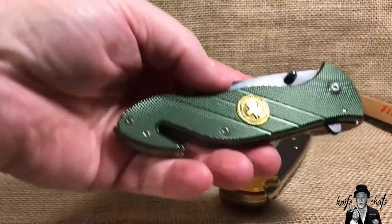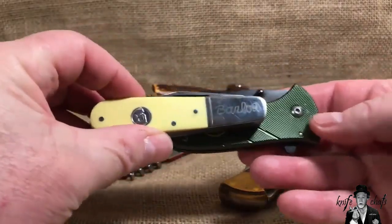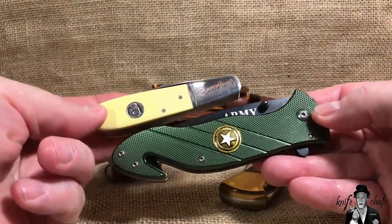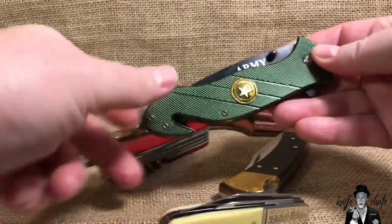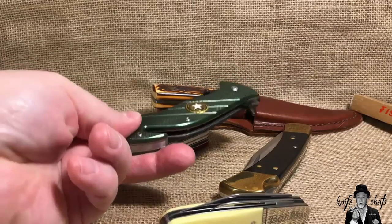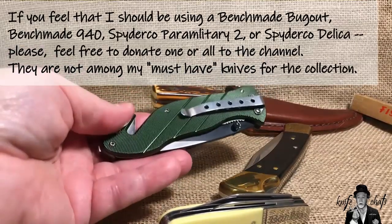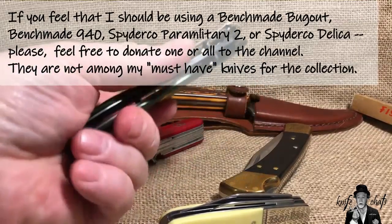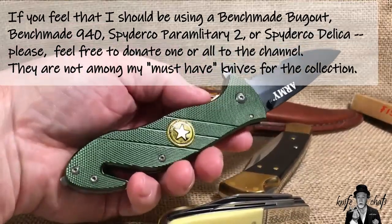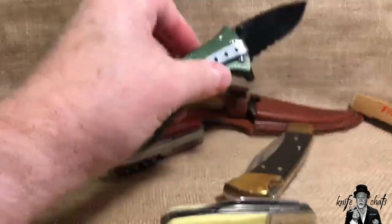And if you want to compare a knife to it, like this Barlow, well, you see there. All right, that's how big the Barlow is. That's how big the gas station knife is. So that's why I think I want this knife in my 6 knives that I can use for comparison, simply because it is so common and everyone is aware of it. Not everyone is aware of the size of a Paramilitary 2, which is basically about the same size as this knife, but a much better quality knife.